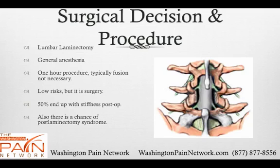There is a chance of post-laminectomy syndrome. Basically what that means is you free these nerve roots up, eventually they can develop scar tissue around them and you can get the pain back, and that pain may never go away actually. The chance of that happening is less than 1%, but it does happen.